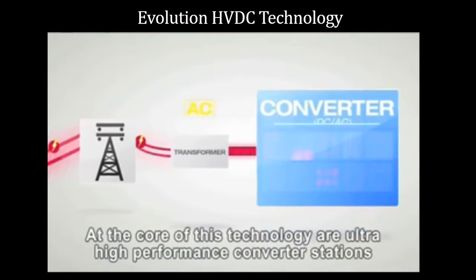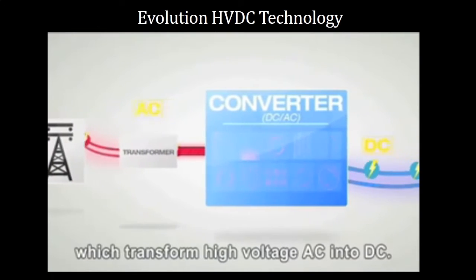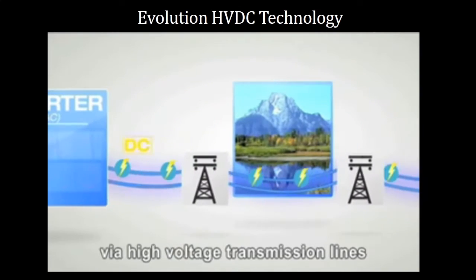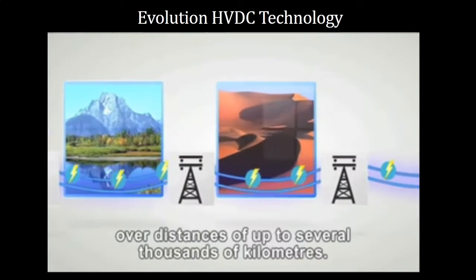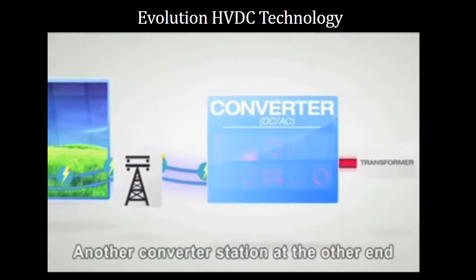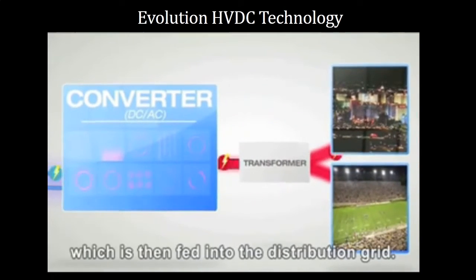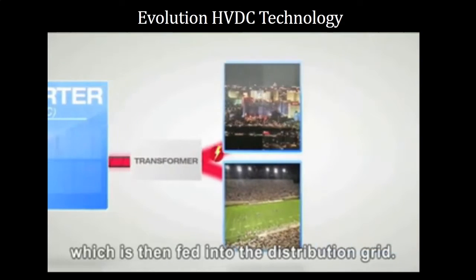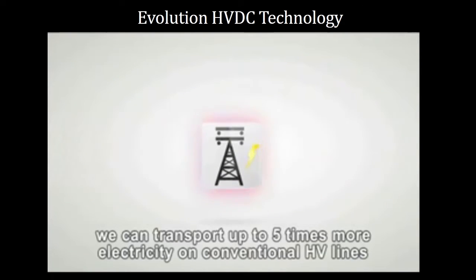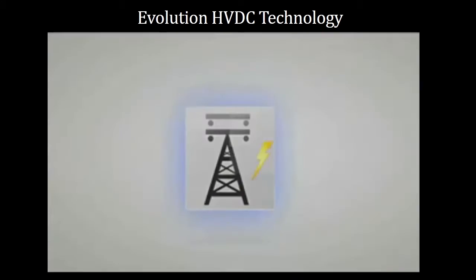At the core of this technology are ultra-high-performance converter stations, which transform high-voltage AC into DC. The electricity is then transported as direct current via high-voltage transmission lines over distances of up to several thousands of kilometers. Another converter station at the other end then transforms the DC back into AC, which is then fed into the distribution grid. With HVDC, we can transport up to 5 times more electricity on conventional high voltage lines while reducing energy losses.